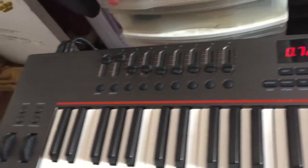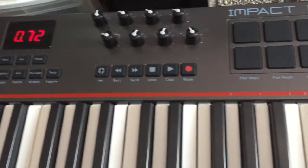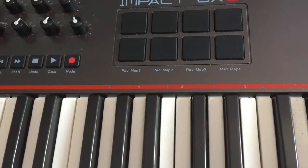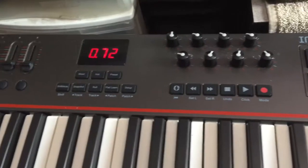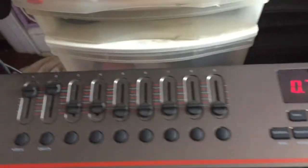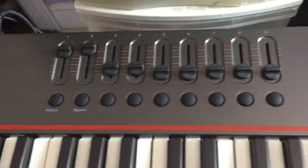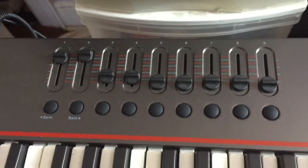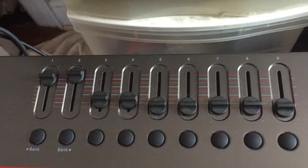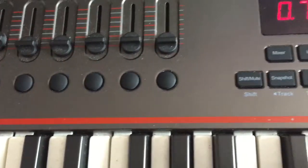And the last thing is my keyboard. It's nothing but a controller. It has no sounds in it. It's just made to control the sounds that are in my software. This is called the Nektar Impact LX61. It's a 61 key, and this one is great because I use this in conjunction with Cubase, and all of these faders and all of these buttons, they work on the mixer. So like, I don't have to use the mouse for anything with this keyboard here. It controls everything, all right? Like the faders control the volumes on the mixer, and the buttons control the solos and the mutes on the mixer, okay?